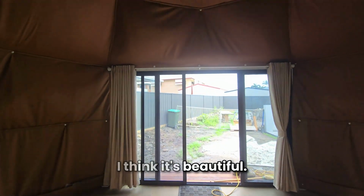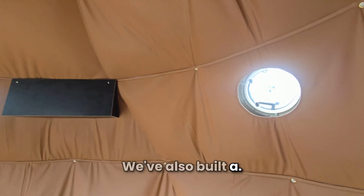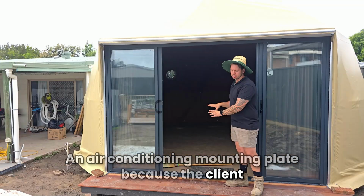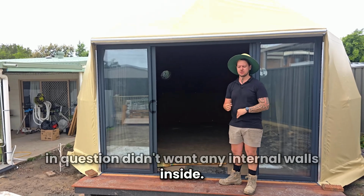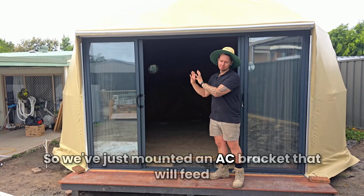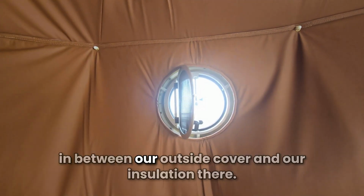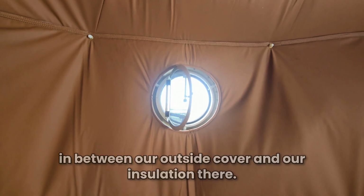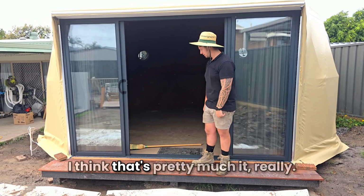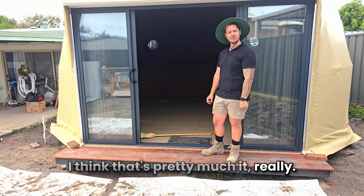I think it's beautiful. We've also built an air conditioning mounting plate because the client in question didn't want any internal walls inside, wanted it to be a nice open space for his bedroom. So we've just mounted an AC bracket that will feed in between our outside cover and our insulation there. Other than that, I think that's pretty much it really.